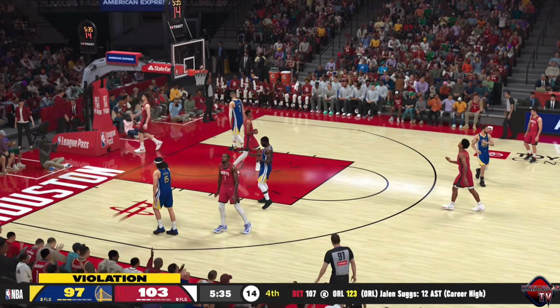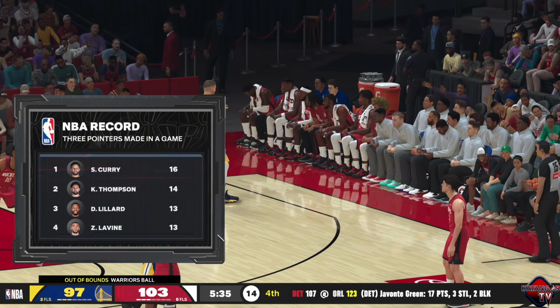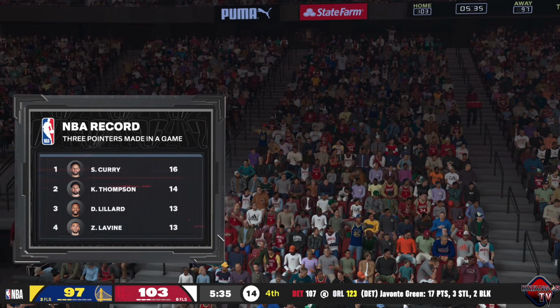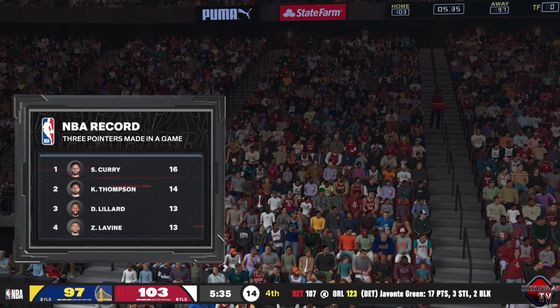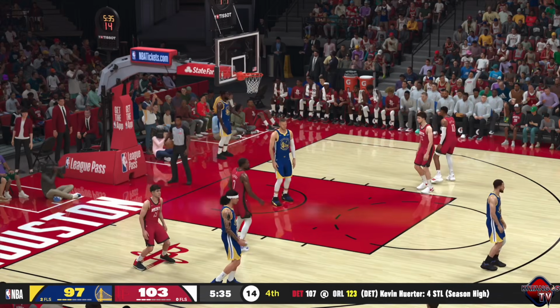He takes a breather from his ongoing three-point barrage. What a game. Doing damage on the road. You talk about a big-time performance. What a special night. I feel blessed to have witnessed this. A new three-point record. Unreal.